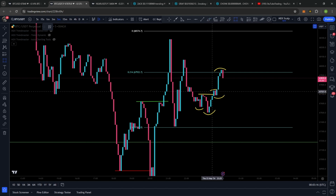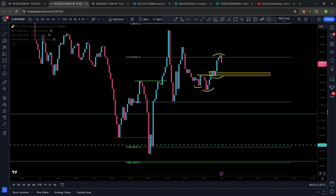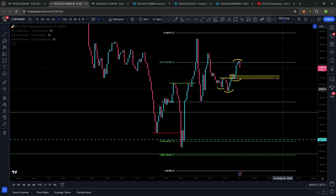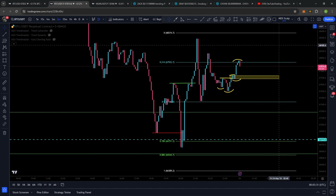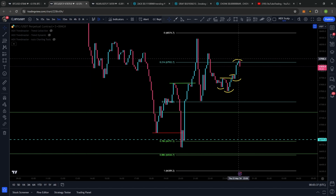So if we end up closing candle bodies below this level, that means we lose our higher low structure and we start trending down again. And at that point, I think that's where it makes sense that we would actually test down here. I'm personally not interested in shorting right now. Maybe that's a dumb idea, but I'm just riding out my long for now, basically.